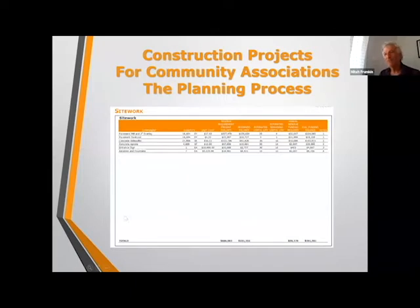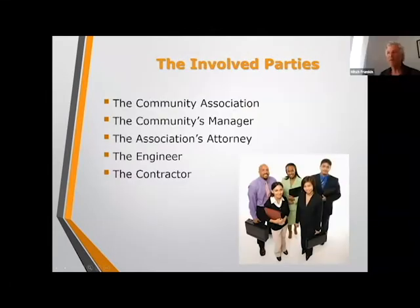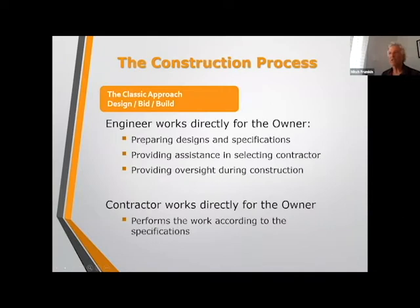Thanks. All right, so this is how a construction project planning process works. The involved parties are the community association, the community manager, the attorney, the engineer, and the contractor. I'm going to go through what each person's role is. But first, let's talk about the typical types of construction projects.